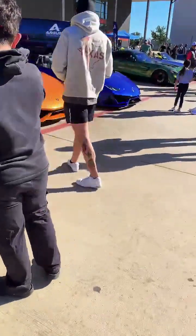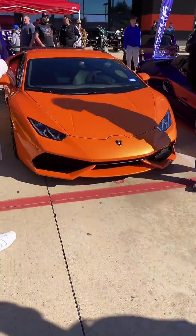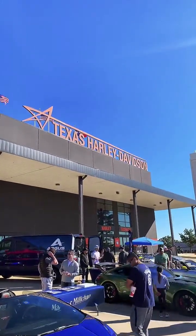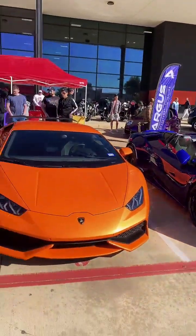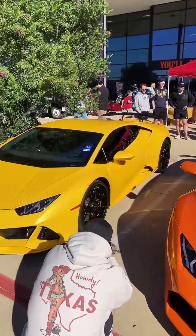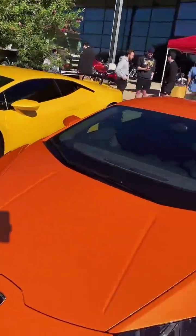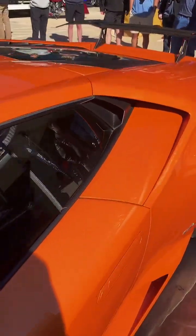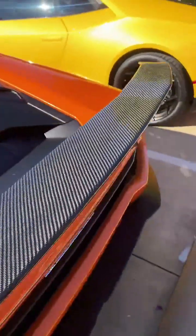These are nice. She got a blue one, convertible. That was a brand new Texas Harley Davidson in Bedford, Texas. That's where this is at. And then this. Ooh, that's Performante. This doesn't have the forged carbon package on it. It does not. Normally they do. This one doesn't. I like it just the way it is.